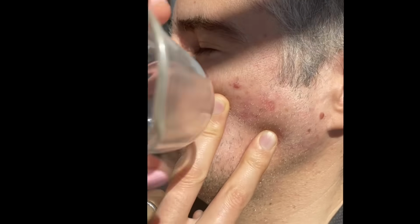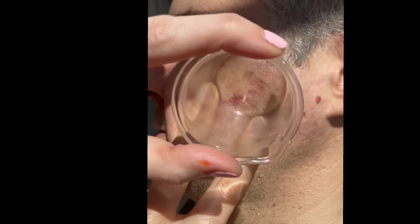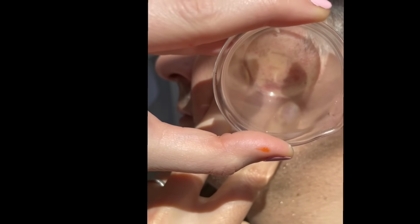So I have here a picture of my husband, who I tortured earlier today. For redness, we take this little glass. You can use any glass to do this test. And I'm sorry I'm out of focus. I'm gonna jam this in my husband's face and you can see how it blanches.